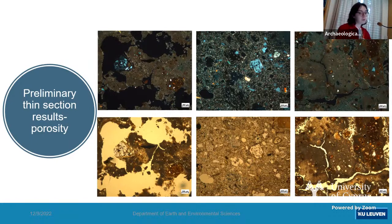On the left, we have bugs that are usually hundreds of microns to millimeters big. And this can show us that probably there was a very poor compaction of the materials. In the middle photo, we have classic vesicles. And so here we can understand that maybe there was some entrapped air or entrapped water during the mixing.